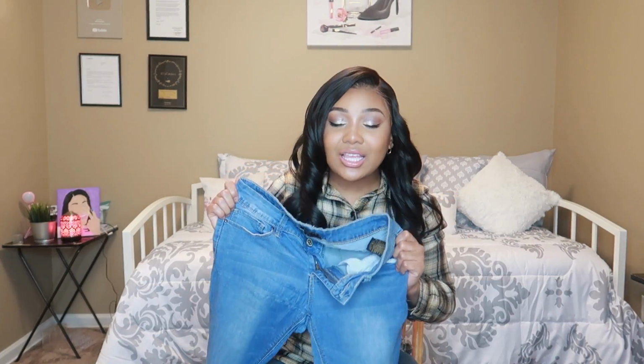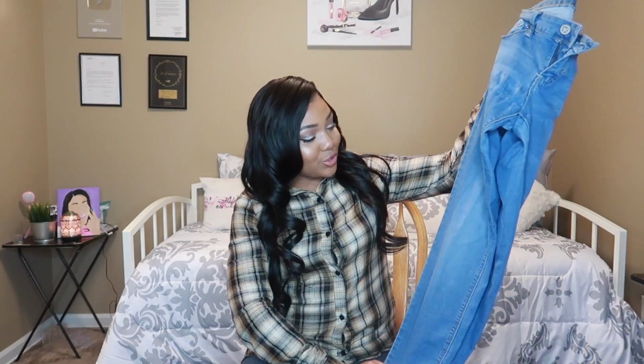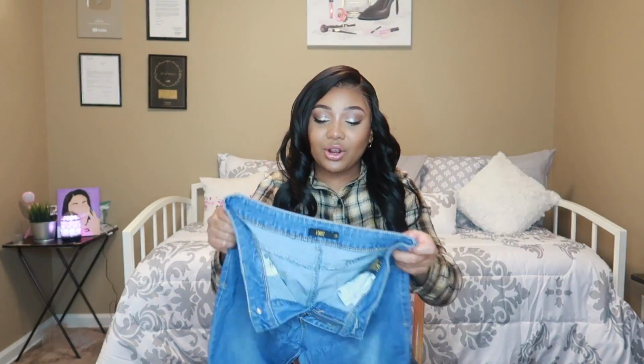YMI jeans. The fact that these don't fit me anymore and they're a size 9, I gotta quit playing and really get in the gym. I'm not going up another size. I cannot. They're not distressed or anything. They don't have any ripping. They're gonna be on my Poshmark.